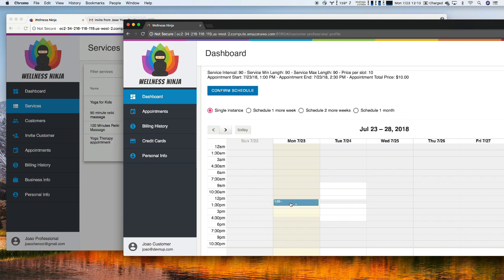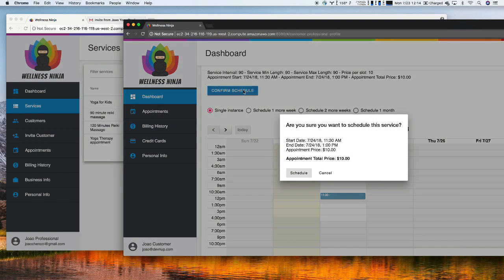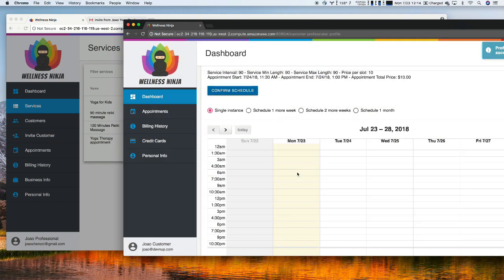And I can take and block a 90-minute period at any time during that 1 to 5 block on Monday. Or I can hop over to Tuesday and block anything I want in the Tuesday time frame as well. So just for the sake of argument, I'm going to take this block here at 11:30. And I'm going to confirm the schedule, and here it's saying, okay, you're asking for an appointment. Remember, it's 90 minutes from 11:30 to 1 p.m., and it's $10, quite a reasonable price for a 90-minute session. I hit schedule, and now that calendar block should be taken.